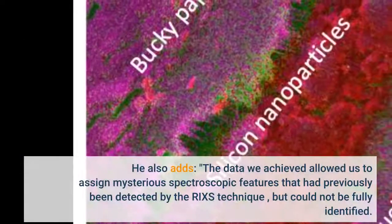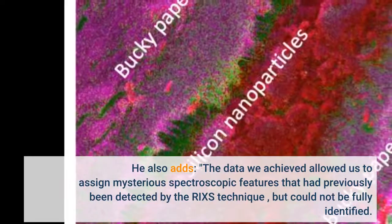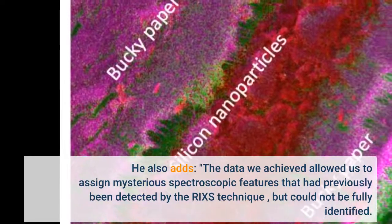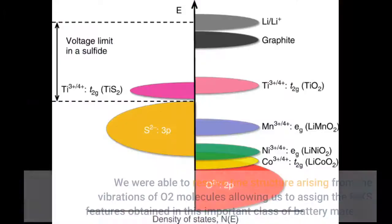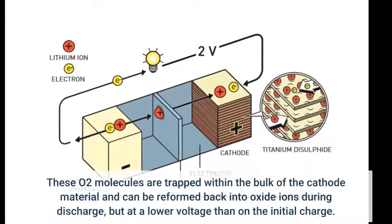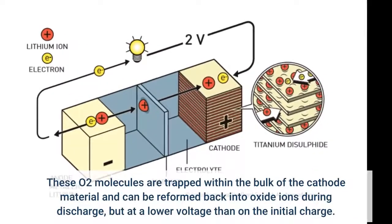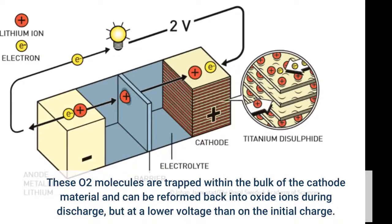He also adds, "The data we achieved allowed us to assign mysterious spectroscopic features that had previously been detected by the RIXS technique, but could not be fully identified. We were able to resolve fine structure arising from the vibrations of O2 molecules, allowing us to assign the RIXS features obtained in this important class of battery material. These O2 molecules are trapped within the bulk of the cathode material and can be reformed back into oxide ions during discharge, but at a lower voltage than on the initial charge."